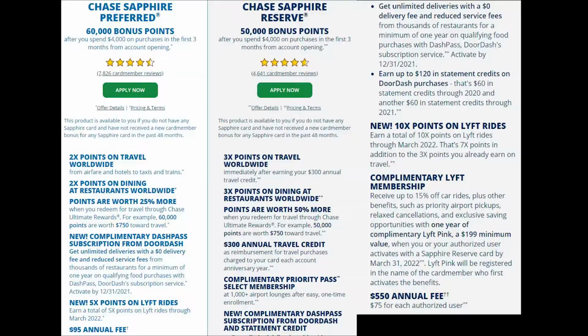If you are able to achieve a higher minimum spend of about $4,000 within the first 3 months, I would recommend getting the Sapphire Preferred or the Sapphire Reserve. The Preferred has a 60,000 ultimate reward point sign-up bonus, while the Reserve has a 50,000 bonus. That's easily $750 to $1,200 in free money just for signing up for one credit card.